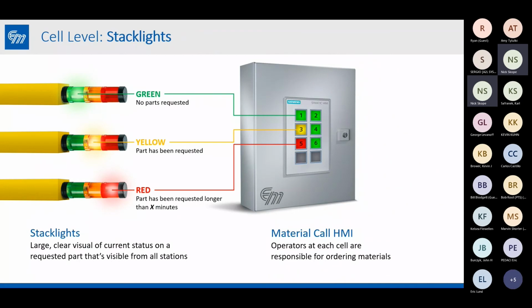So then we started looking at how we chip away at this. From a cell level, the simplest thing is, how does an operator just let someone know, hey, I need some parts, I'm running low? We're going to repurpose the guy walking around with the clipboard. So how does an operator communicate to the warehouse that they need some parts?